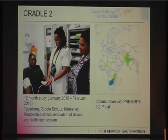The Cradle 2 study was funded by Bill and Melinda Gates and is just coming to an end. It is a 12-month prospective validation of those traffic lights in 3 district hospitals in South Africa, Tigerberg, Utrecht, and Kimberley, led by Hannah Nathan. The device that Dr. Bellash showed you earlier was the earlier model of the Cradle device, and that's been used in the CLIP trials. We've had lots of opportunity for qualitative feedback around the implementation of the device in that context.